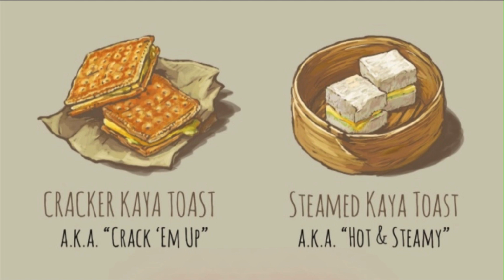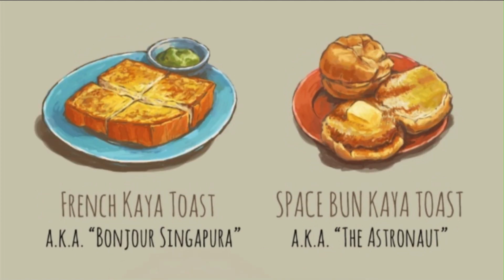For a wholesome breakfast, tuck into the comforts of soft, warm bread with the steamed kaya toast. Toasted with a twist. To taste East meets West flavors, go for the French kaya toast, where bread slices are fried in an egg mixture and served with a dollop of kaya and butter. For an out-of-this-world experience, give the light and fluffy space bun kaya toast a go.